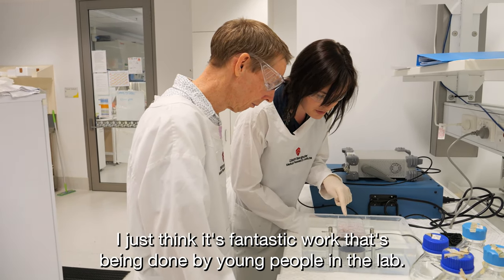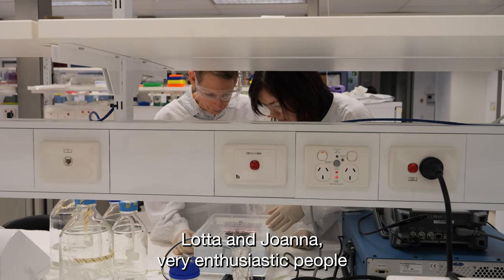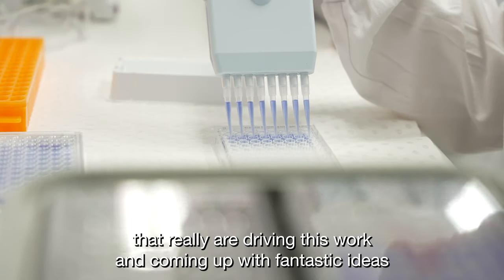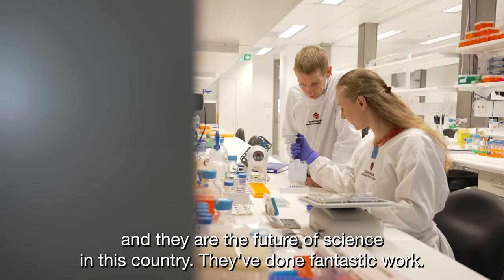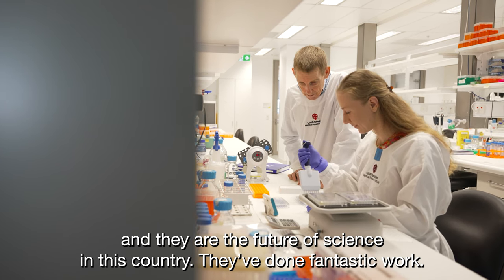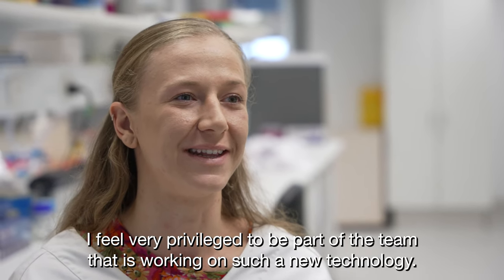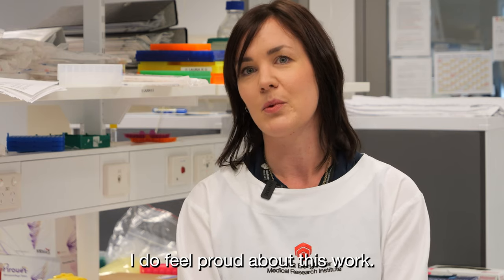I just think it's fantastic work that's been done by young people in the lab, Lotta and Joanna, very enthusiastic people that really are driving this work and coming up with fantastic ideas, and they're the future of science in this country. They've done fantastic work. Extremely special. I feel very privileged to be part of the team that is working on such a new technology. I do feel proud about this work.